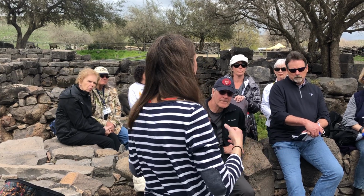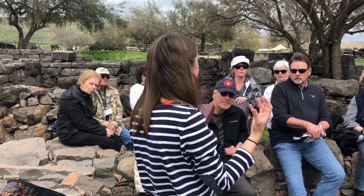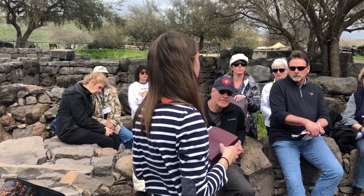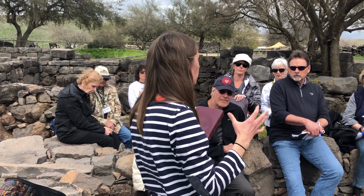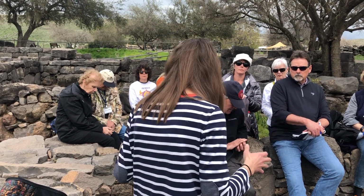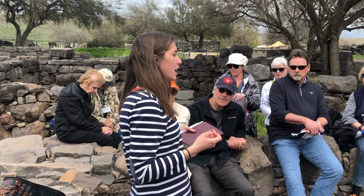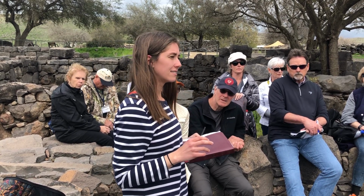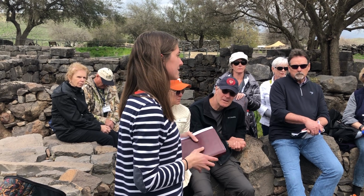And this is what we call an insula. It's a type of house called an insula. Insula is a Latin word. It means like island or secluded place, protected place. It's an insular place. How's it spelled? INSULA. Insula. Yes, yes.